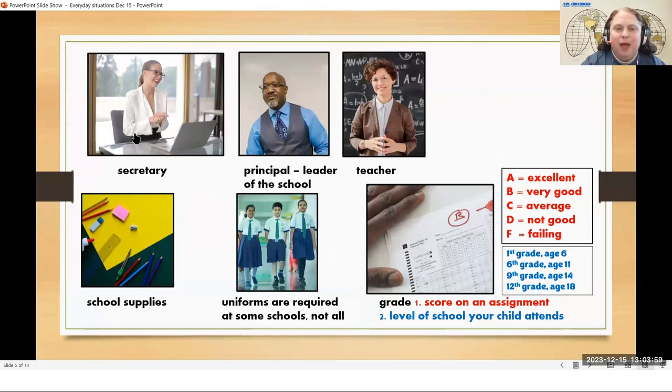Here are some other school vocabulary words. The secretary is the person who works in the office who will greet you when you arrive at school. The secretary is the person who will talk on the phone to you. The principal is the leader of the school. The principal is in charge, is the decision maker for the school.